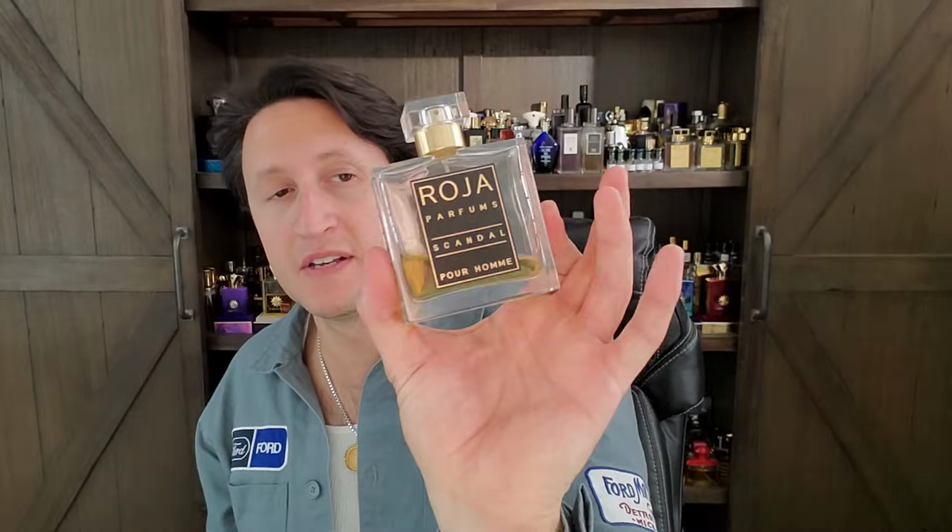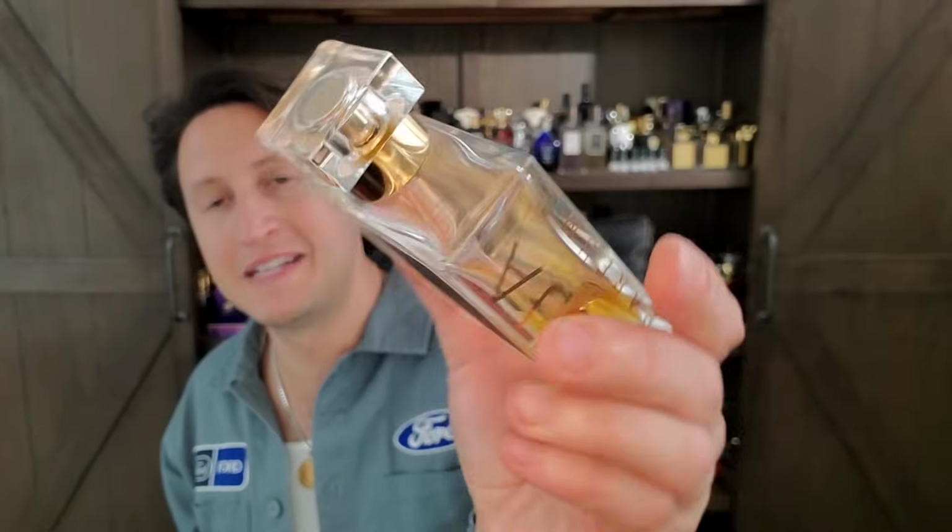135 is Roja's Scandal Pour Homme, which I've reviewed. This is what his original bottles used to look like before all the bedazzle and all that happened. He still had the gold on the side, so bravo. But Scandal Pour Homme is so good. It's like his take on a proper old school fougère. Think of things like YSL Pour Homme or Chanel Pour Monsieur, the original Eau de Toilette, which I know is a chypre, but just imagine you took that chypre construction and made it smell like more of a fougère and then Rojaed it up. That's kind of how this smells, like a spicy fougère.